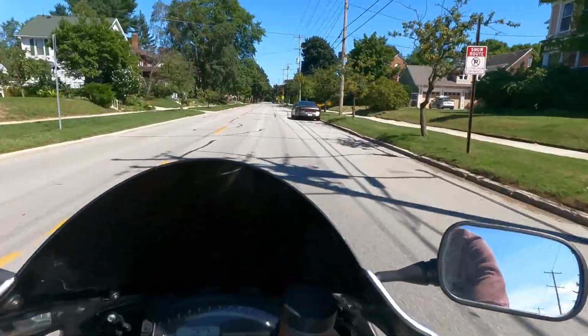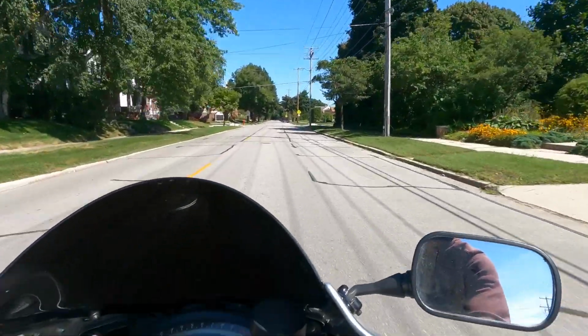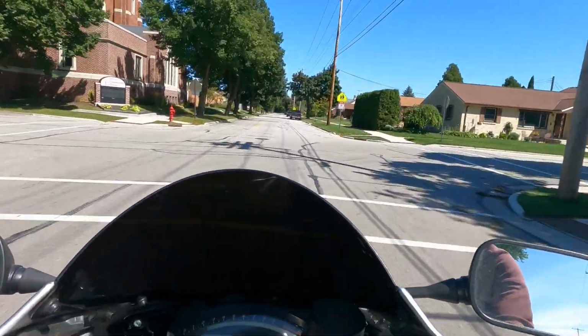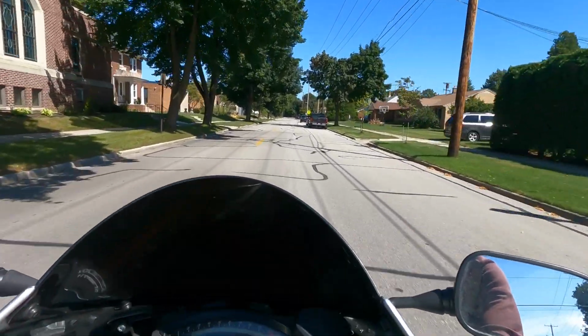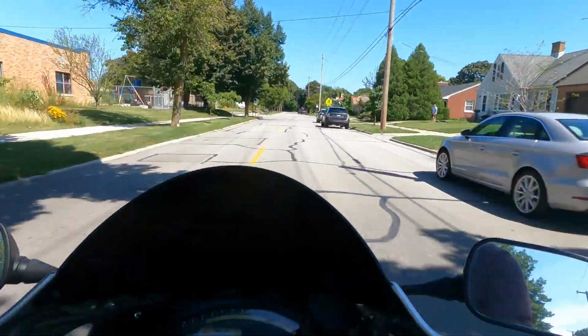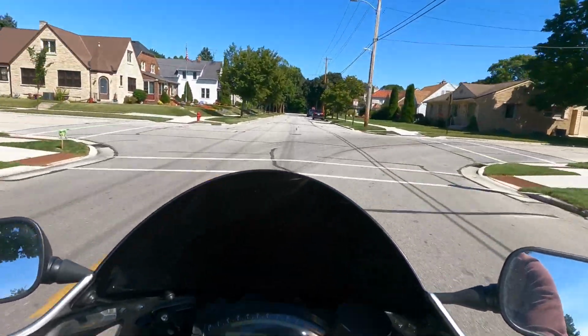The top speed on these bikes in real life is around 165 to 170 miles per hour. I'd probably be surprised to see 170 on the dash at any point for this bike. And if it ever did read 170, I would definitely think that it is reading a little bit high and you're probably going closer to 160.